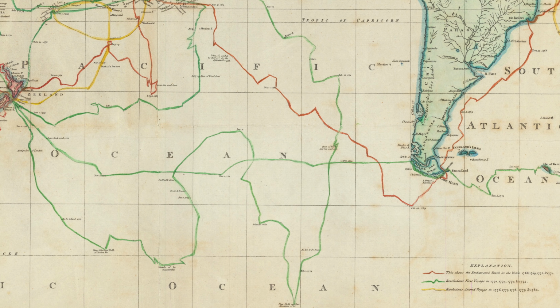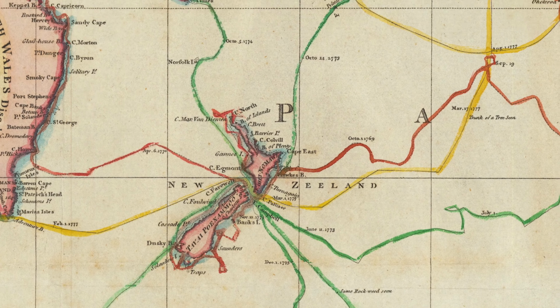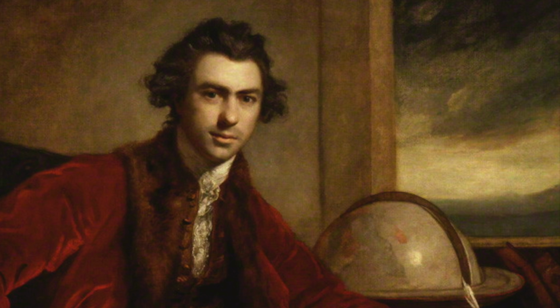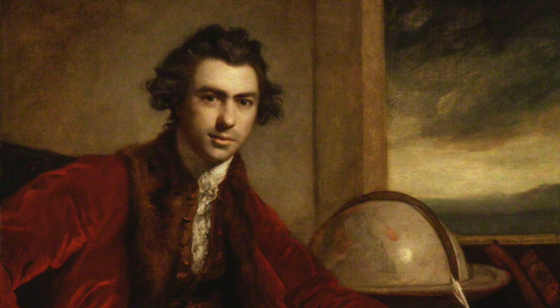Cook came out of retirement the following year to make a third voyage, this time in an attempt to find the Northwest Passage. He made another stop in New Zealand and was later killed in Hawaii. Around this time, Sir Joseph Banks, a scientist who had accompanied James Cook on his first voyage, was advocating for the British colonization of Australia.